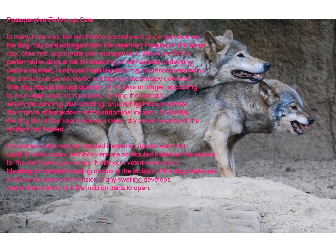Postoperative, follow-up care. In many instances, the sterilization procedure is uncomplicated and the dog may be discharged from the veterinary hospital on the same day, often with appropriate pain management. When an OVH is performed in dogs at risk for bleeding or with serious underlying uterine disease, continued hospitalization may be recommended so the animal can be monitored and appropriate therapy delivered.